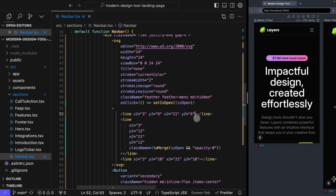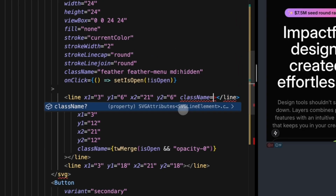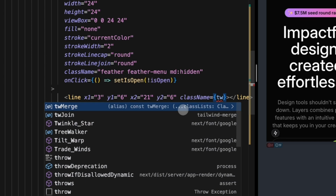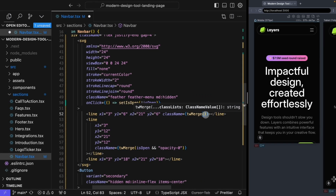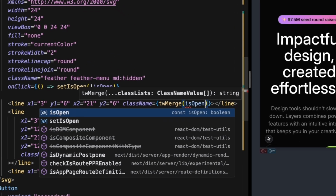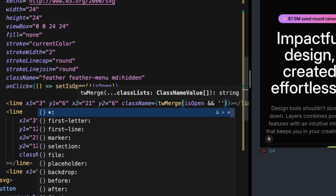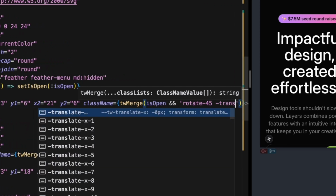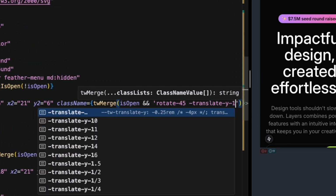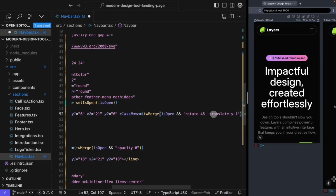So let's go ahead and add some class names onto line 1 and line 3 as well. So I'm going to say class name equals, and of course I'm going to use our same TW merge function to ensure that we can dynamically change these classes based on our state. For the first line, we need to go ahead and say if it is open is true, we're going to add on the rotate 45 and the negative translate Y1 to go ahead and pull it up by 4 pixels.